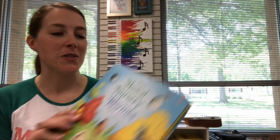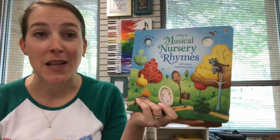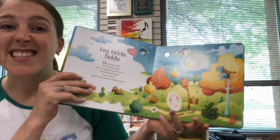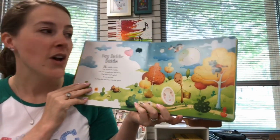Today I wanted to talk to you about some of the musical books that Usborne Books & More has to offer. Starting with our baby books, we have musical nursery rhymes. This is a perfect book for baby's first library. It plays beautiful music that goes along with classic nursery rhymes that we all know and love. This is as loud as it gets, and they are really pleasant to listen to.